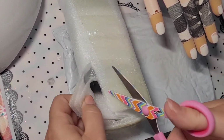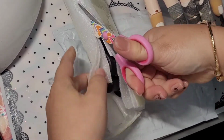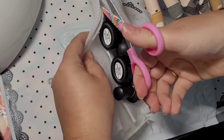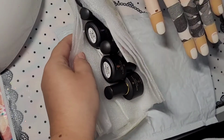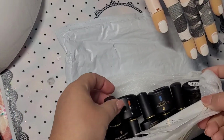They're smooth and they're large too. They're not the tiny bottles. They have this beautiful satin finish on the bottles. They're so aesthetically pleasing to look at. And the colors are really, really pretty.